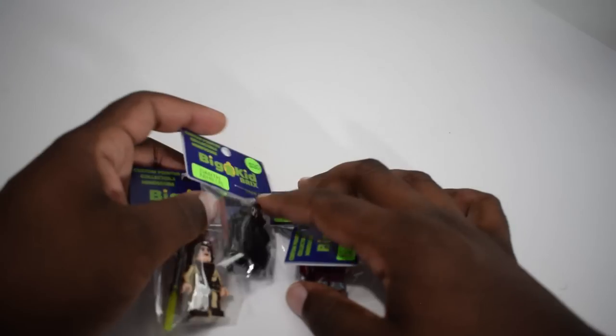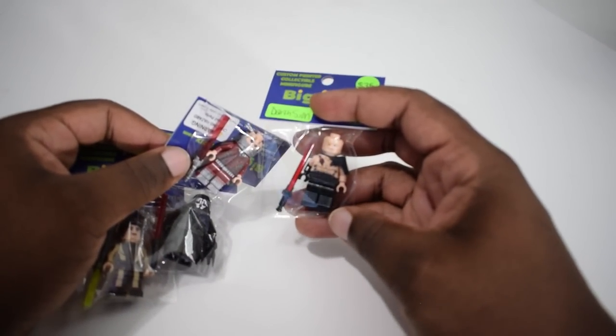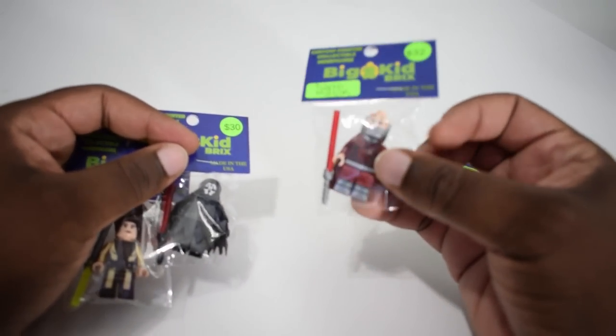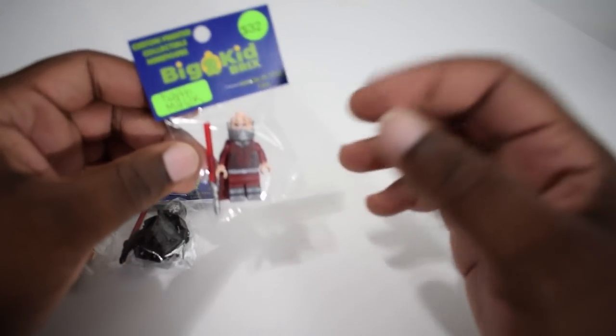Now, these probably have to be the figures I was most excited to leave the convention with, and this is my Knights of the Old Republic haul from Big Kid Bricks. This was just a super fun experience. When I was at their booth, I think I saw Darth Sion first. I was like, oh cool, Darth Sion, maybe I'll go ahead and pull the trigger to buy that. And then I think I found Malik. I was like, ooh, do I want Malik? And then I found out he was doing a buy one, get one half off sale. So I'm like, oh, Malik is a given.